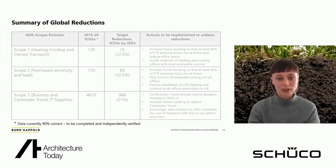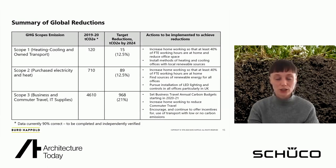Thank you very much. So this is just a summary of the main reductions that we're looking to achieve over the next 5-year period. We absolutely will commit to declaring our progress along the way. I think it's really important that we don't just set targets and then forget about them. It's really important that we measure.